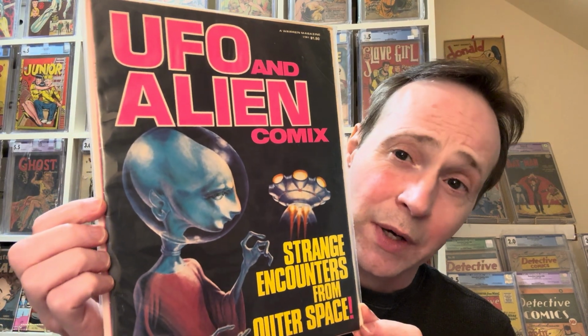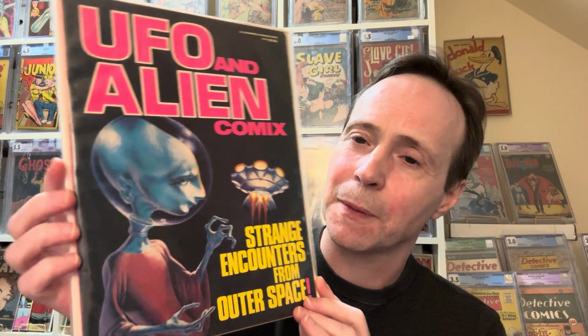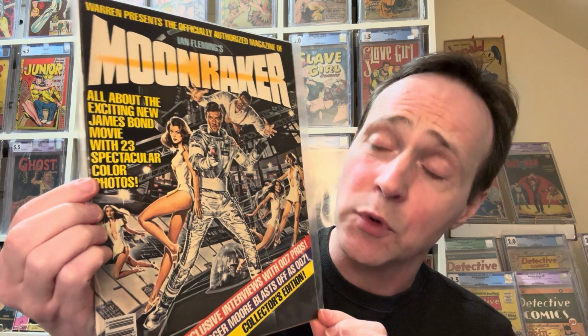And the next one is UFO and Alien Comics. Interesting cover. And I'm not sure if this says Warren Presents. So this says UFO and Alien Comics number 1. There is no number 2, but it is a one-shot. Okay. And then we're going to do another Warren Presents. This is Warren Presents Moonraker.